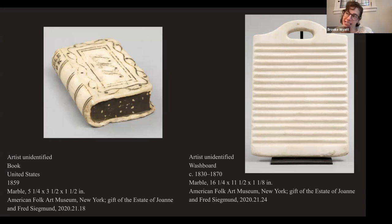This object would be so cumbersome to use in hand washing that these would usually be made of wood. So to carve a washboard out of marble invites us, I think, to imagine the maker seeing this piece of marble and thinking, oh, that looks like a washboard. I'm gonna actually make it into one. It doesn't have a purpose per se. It doesn't have a use or a function besides existing as this curious material object. So it was definitely going in the show.